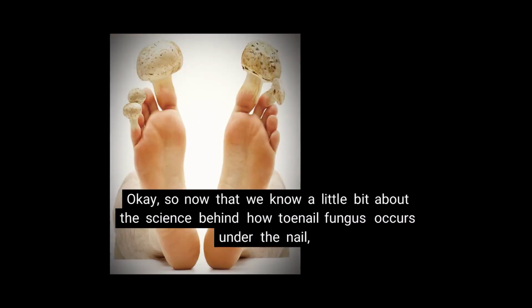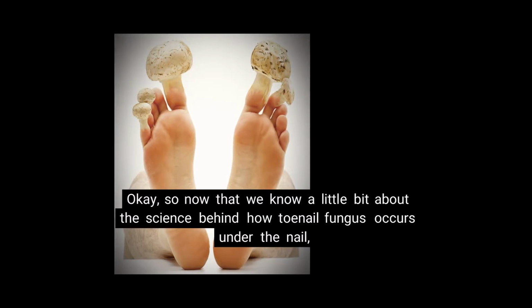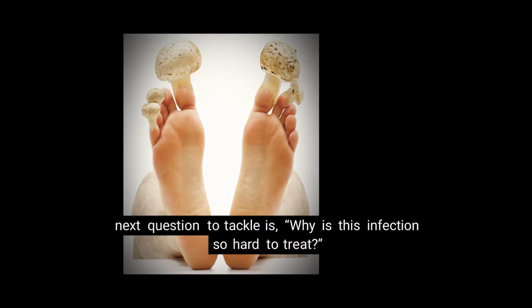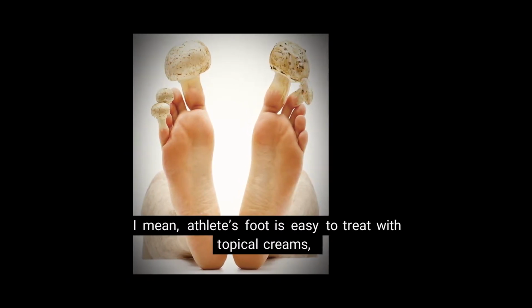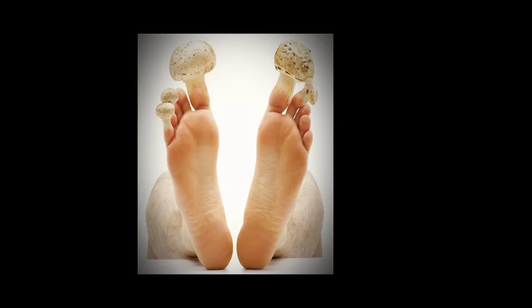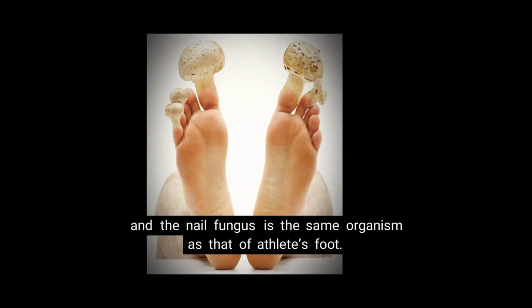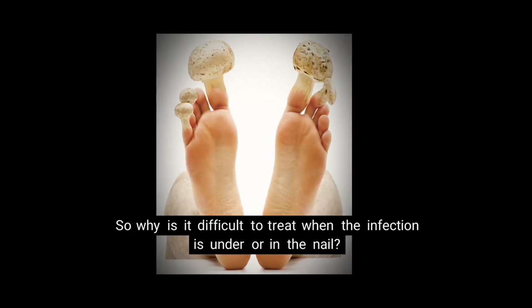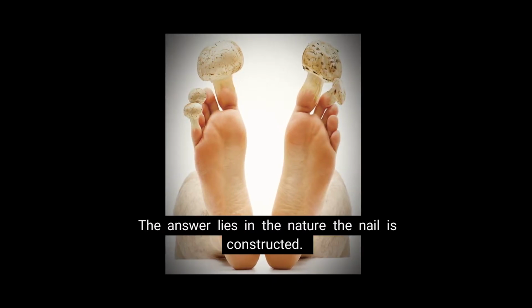Okay, so now that we know a little bit about the science behind how toenail fungus occurs under the nail, the next question to tackle is, why is this infection so hard to treat? I mean, athlete's foot is easy to treat with topical creams, and the nail fungus is the same organism as that of athlete's foot. So why is it difficult to treat when the infection is under or in the nail? The answer lies in the way the nail is constructed.